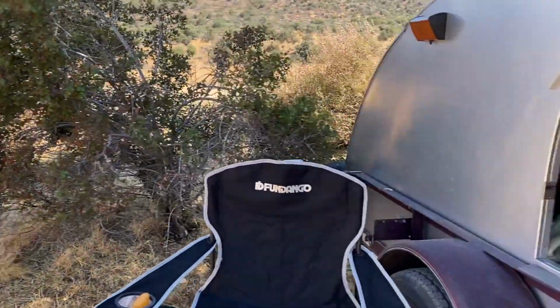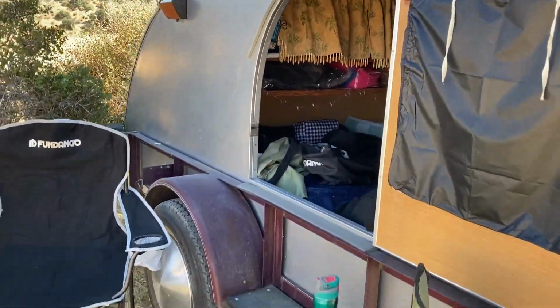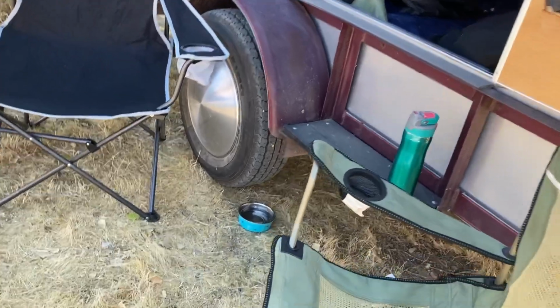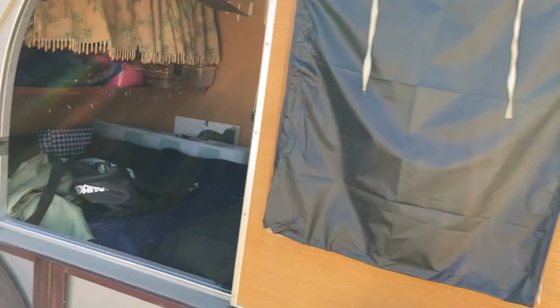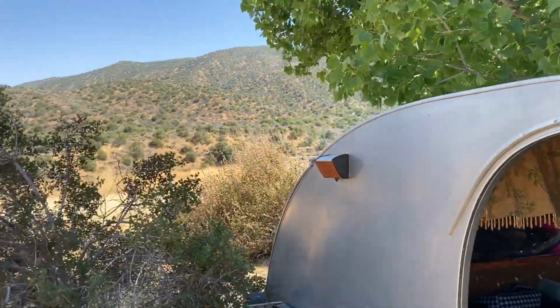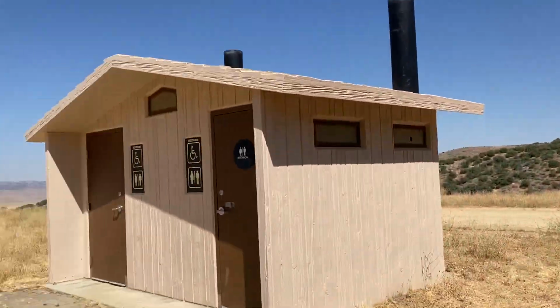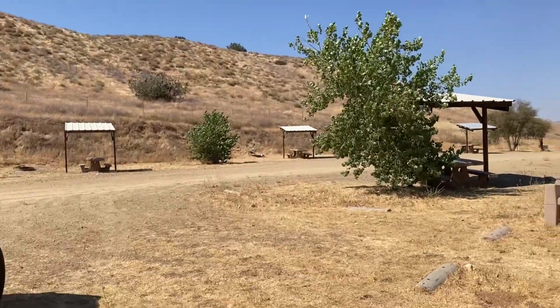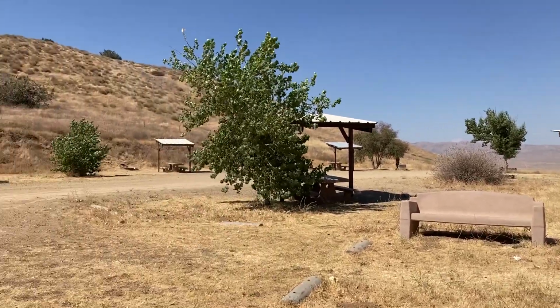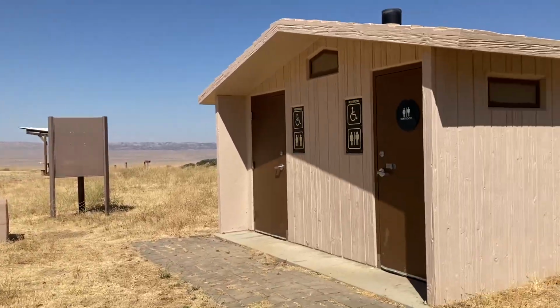So what we did is we set up a little spot. The dog was chilling there. We were chilling, refreshing on some water for her and us, and debating if we want to stay here or go to the other place. So we'll see. For now, we're just enjoying the scenery. This might just be a pit stop because the other place had much bigger trees and it was a little bit nicer, I think.